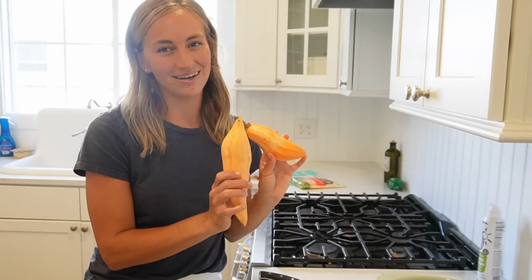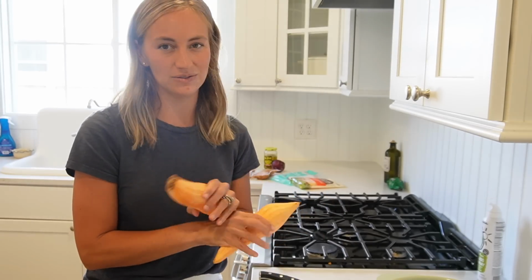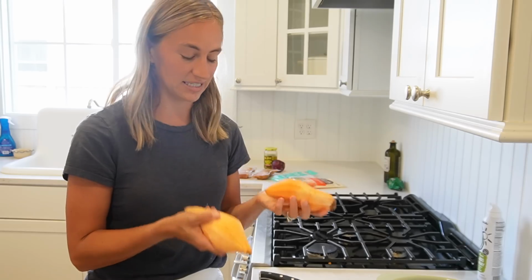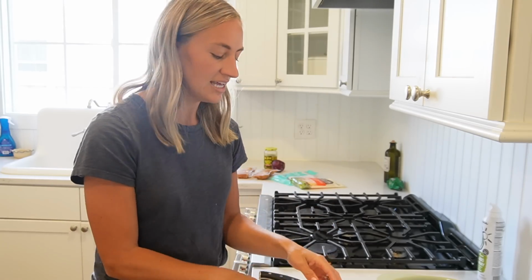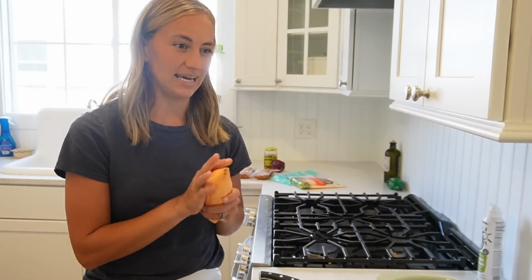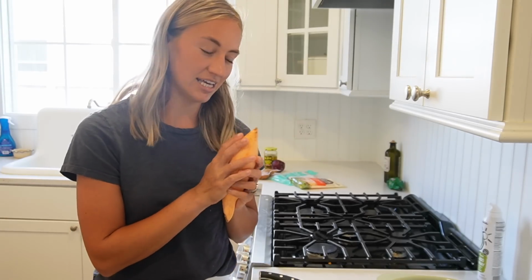So let's get cooking. Okay, we're gonna get started on the sweet potato fries. You can use as many sweet potatoes as you'd like, as your family needs. I'm gonna do 2 for the family tonight. Just gonna cut them into fry shape. I would say they end up being about a 1/2 inch thick.